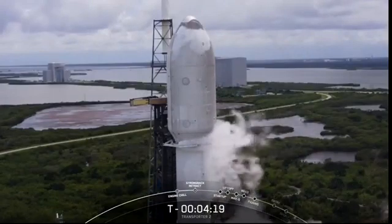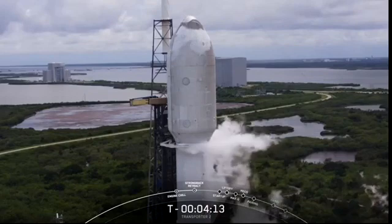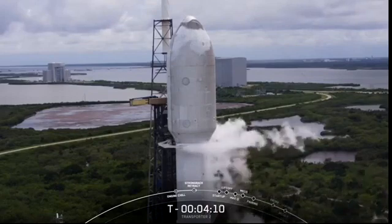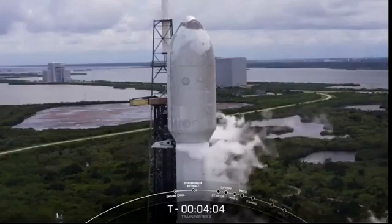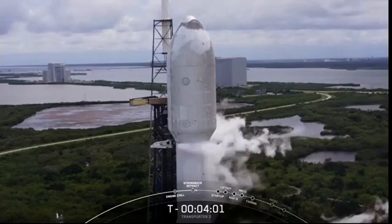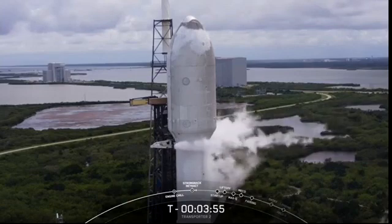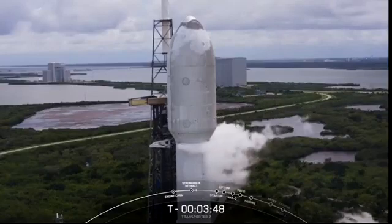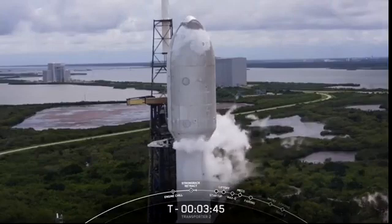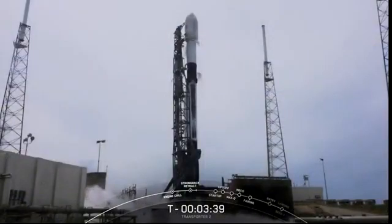So there was the call out for the clamp arms to start opening up. They are situated right at the bottom of the fairing there. The strongback is part of the transporter erector, also called the TE. The TE's job is to roll Falcon 9 out to the launch pad, raise it to a vertical launch position, also route power, fluids, and communication to both the rocket and satellite. The TE has a launch mount that the first stage is clamped to, and the strongback that is hinged to that launch mount.